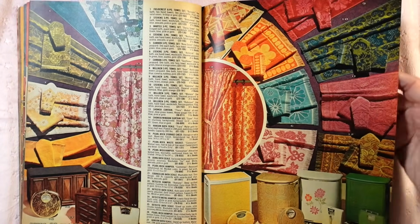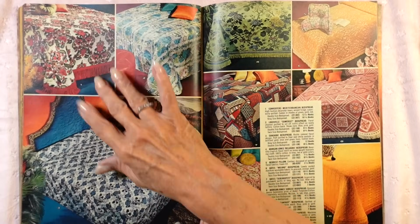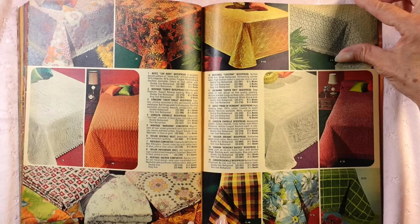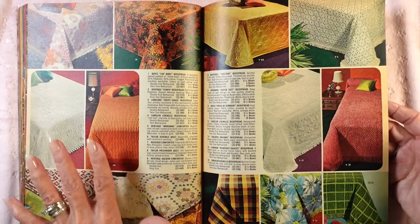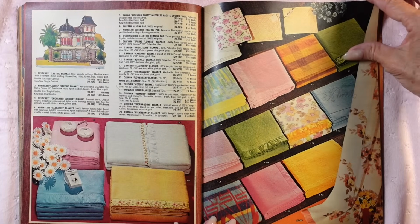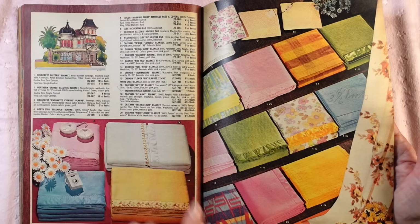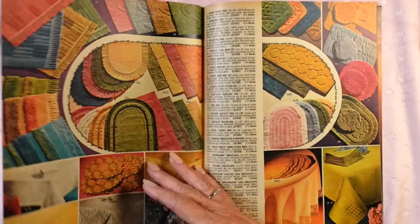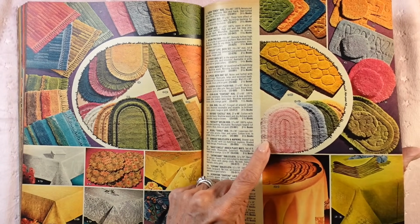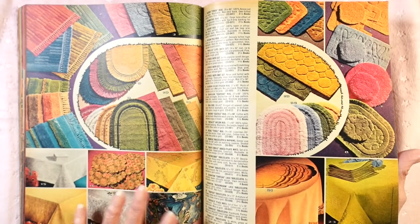Towels and bathroom and shower accessories, bedspreads, table, no, these are still bedspreads, blankets. So a regular blanket, 5 3/6 books, so 5.5 books. I think we had this in our bathroom, something very similar. Lots of rugs and tablecloths.